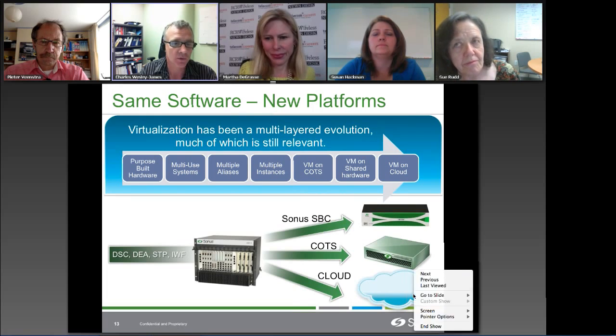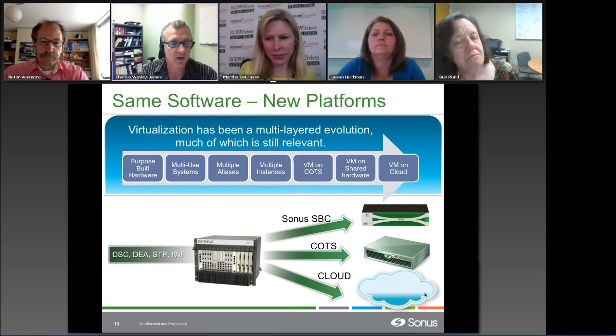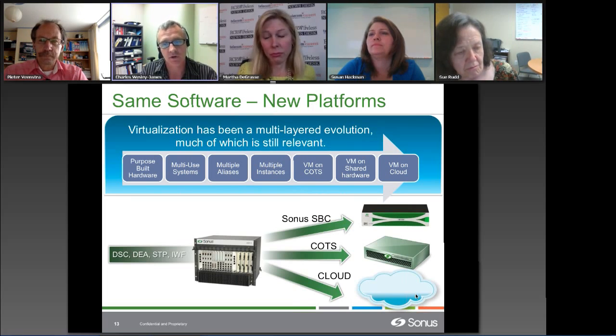In terms of what we're doing, putting SS7 and diameter onto the same platform as it is now, joining that with our Sonus SBC. The commercial off-the-shelf version of that is also available, and we ourselves will be moving into the cloud version of that for greater expandability.